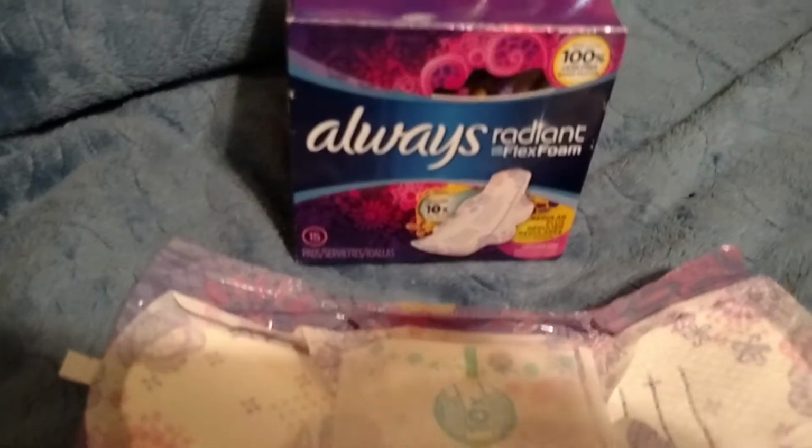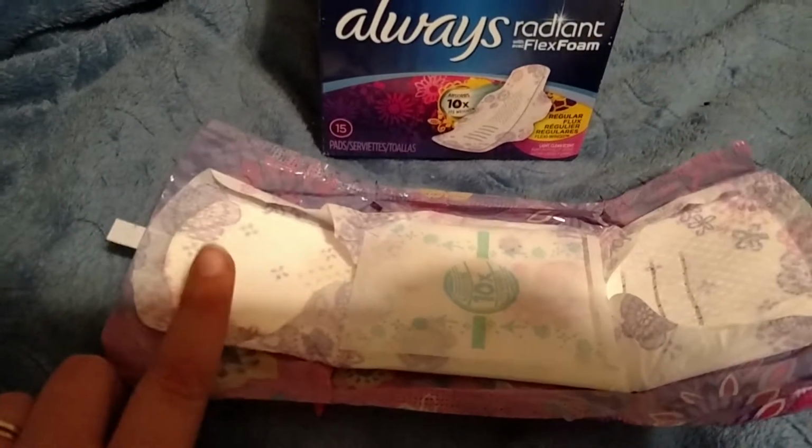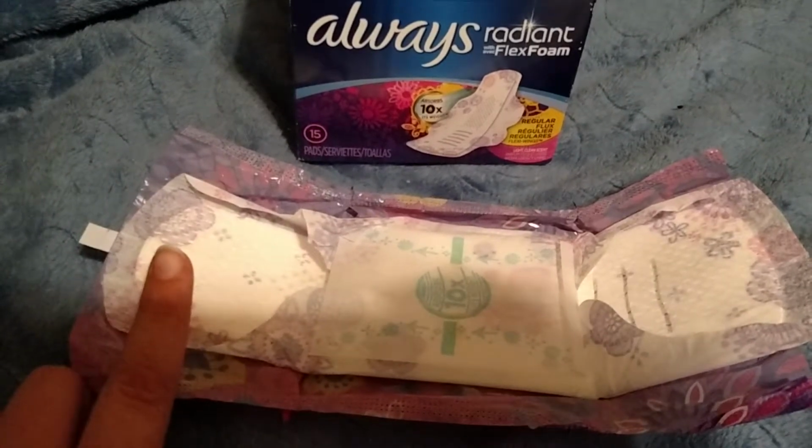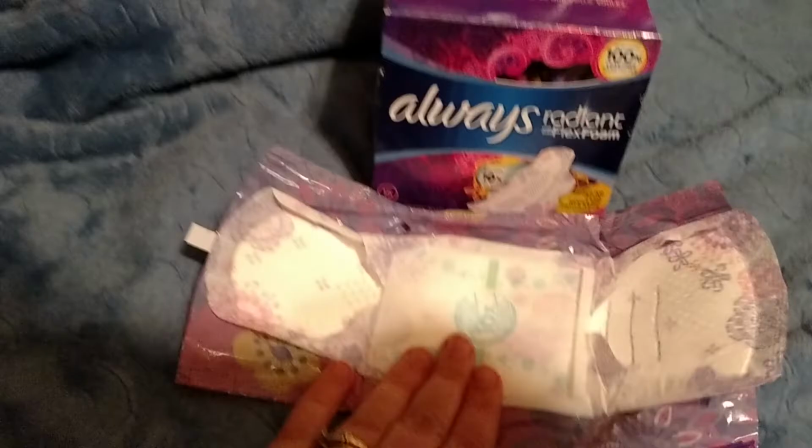Next is the Always Radiant Flex Foam. These smell super, super good. They're super thin, move with you, super absorbent. They're cute packaging. What can I say? Great product.